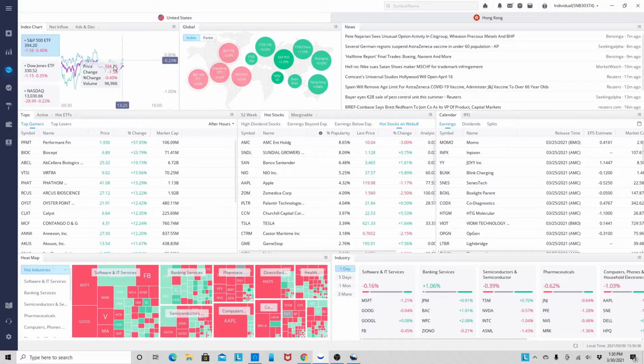So let's get into what we're talking about today. I wanted to go over eBay today. I wanted to take a look at their chart. I had a request from a viewer who wanted me to go over this.